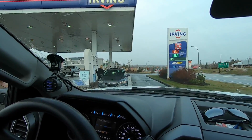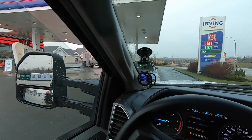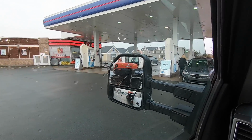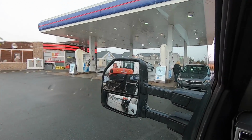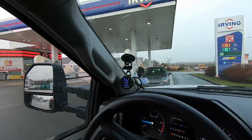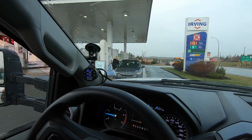Check this out, guys. It never ever fails. The gas station is basically completely empty. There's one other vehicle, and it's right over there. So there's 1, 2, 3, 4, 5, 6 pumps that are open. And she picks the one with the diesel.